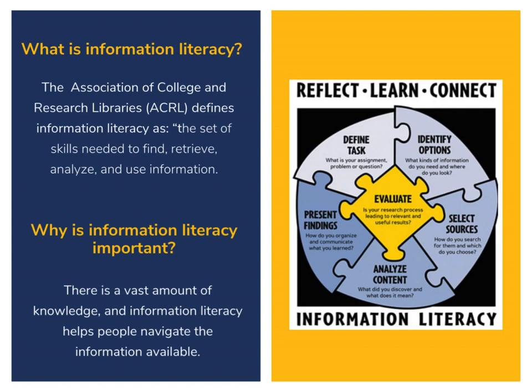So why is it so important? When it comes to information literacy, there's a vast amount of knowledge and information that people need to navigate and that is available. So through JIL, you will learn how to reflect, learn, and connect all of this information together.